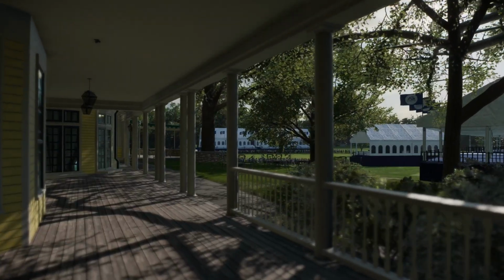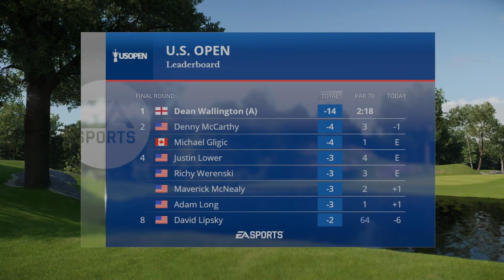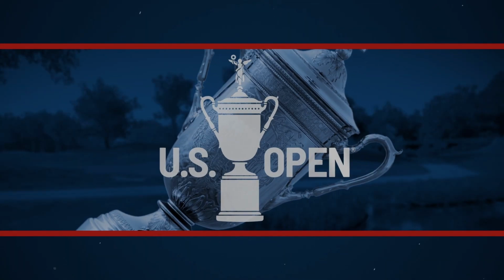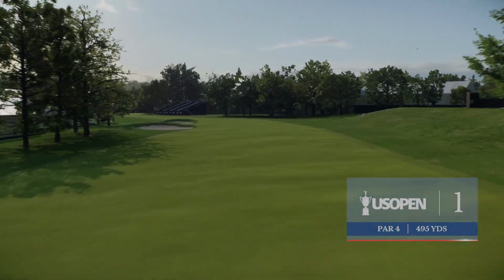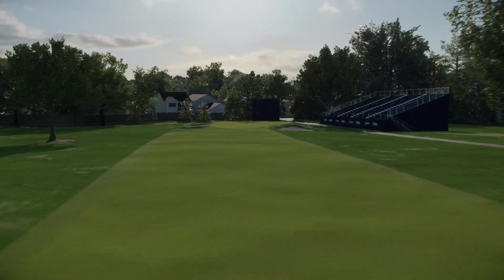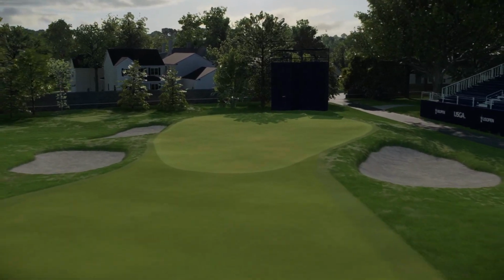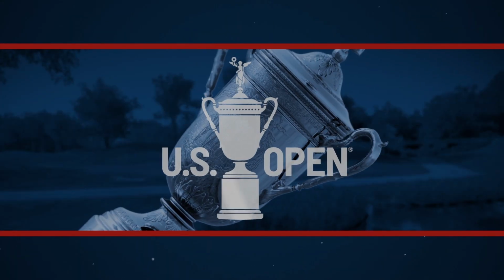From the Country Club at Brookline in Chestnut Hill, Massachusetts, live final round coverage of the United States Open. It is the great challenge that all these golfers face, trying to string 4 solid rounds together, trying to best Mother Nature and this course, and trying to beat the entire field as we check the leaderboard. Our leader here on this Sunday is our featured golfer. He's got a sizable advantage here as he looks to increase it further.